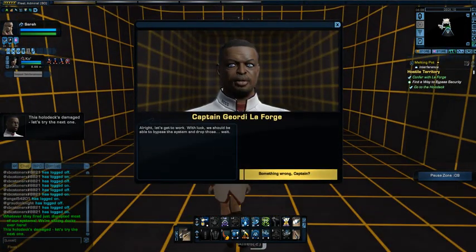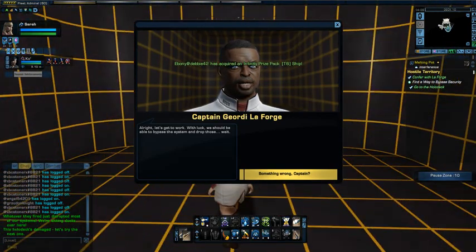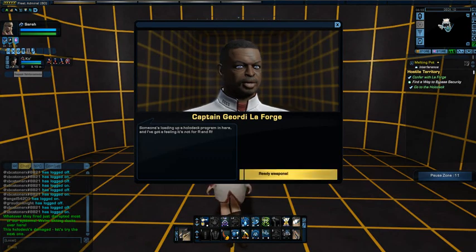All right, let's get to work. With luck, we should be able to bypass the system and drop those... Wait. Someone's loading up a holodeck program in here, and I've got a feeling it's not for R&R.